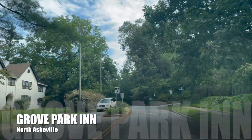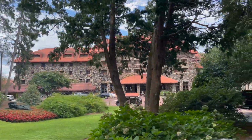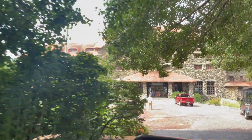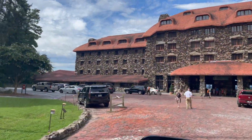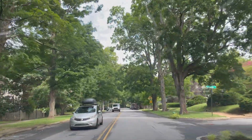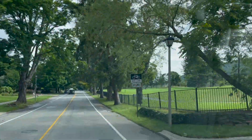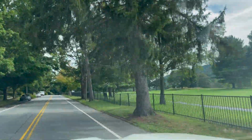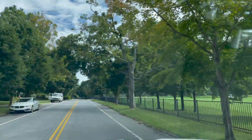Grove Park Inn is a historic inn that was built in 1 year, according to the story. It's a beautiful building. They have a spa, they have restaurants, Sunset Terrace. Highly recommend going there for lunch or for dinner and enjoy sunset. Beautiful setting there. But Grove Park Inn area has even bigger, more expensive homes, super nice, beautiful properties.